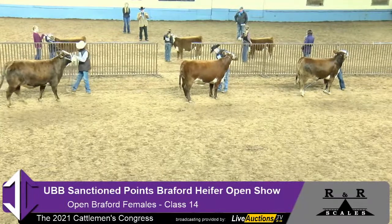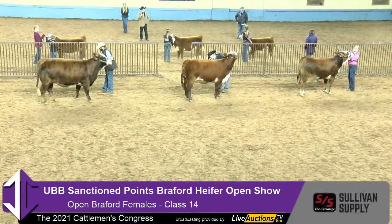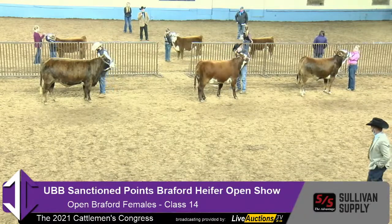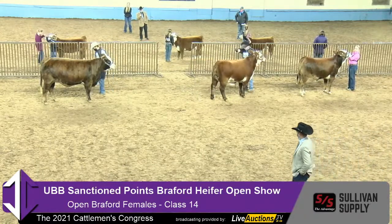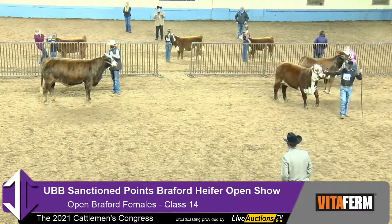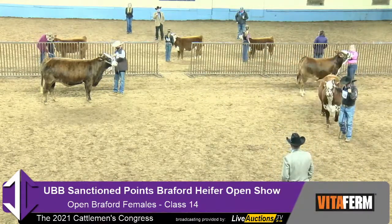I'd like to see this heifer a little less cresty at the top of her neck. I'd like to see the distance from the top of her neck down into her jawline be a little less. She's just a little more mature than I think she should be at this stage of the game. So she just gets a little more terminal looking, if you will, in her front one third.